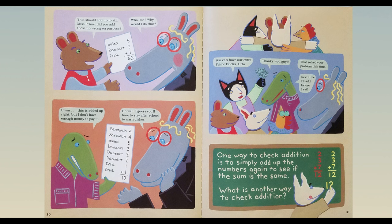One way to check addition is to simply add up the numbers again to see if the sum is the same. What is another way to check addition?